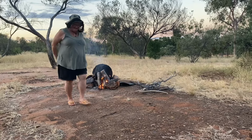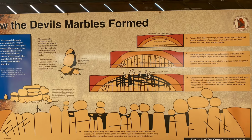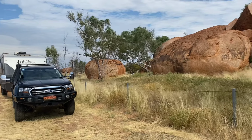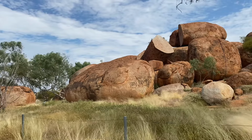That's amazing. So about 100 k's north from our campground at Barrow Creek, we've stopped into the Devil's Marbles. Your national park pass is needed for here as well. These are amazing. We'll take a little walk and show you some more.